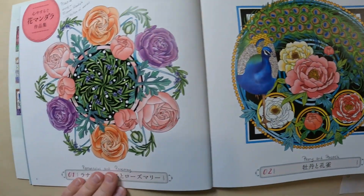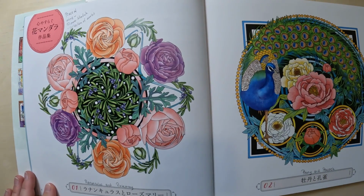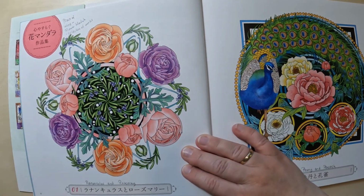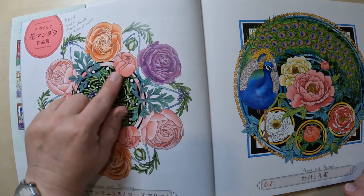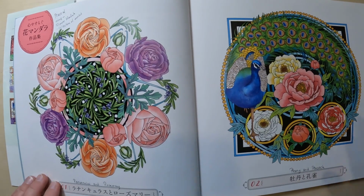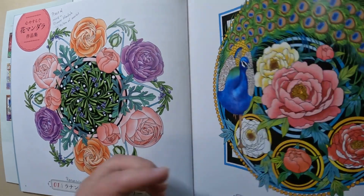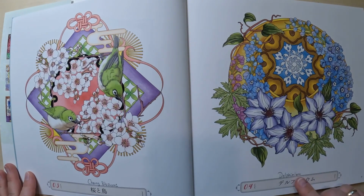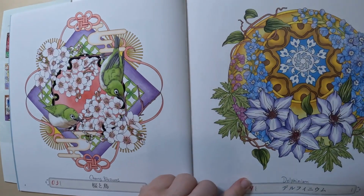And then we look at the colored drawings here, and it says Peace of Mind Flower Mandala Collection of Works. And the first page here is ranunculus and rosemary flowers. You can see here the rosemary and then ranunculus surrounding it. And on the other page we have the peacock and peonies. Then we have cherry blossoms, and we have delphinium. There's a very interesting story about this flower.